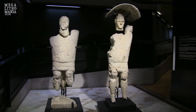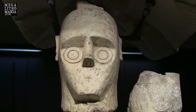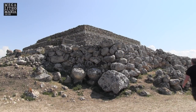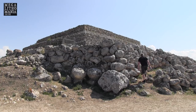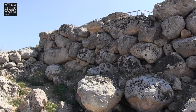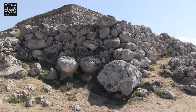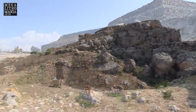to be done. But these statues that were found in Monte Prama, not too far from here, slightly to the west and south, were giant beings. They were huge. They were representations of people who were over 7 feet tall. We're just here on the northwestern corner, and you can just see the size of some of these stones are quite remarkable. This is serious Cyclopean masonry.